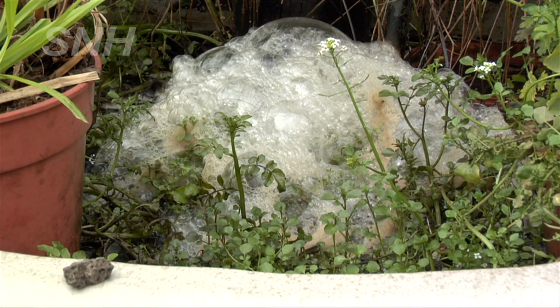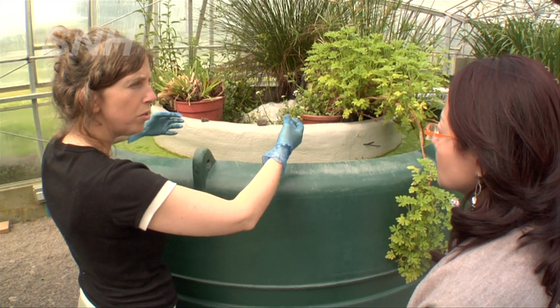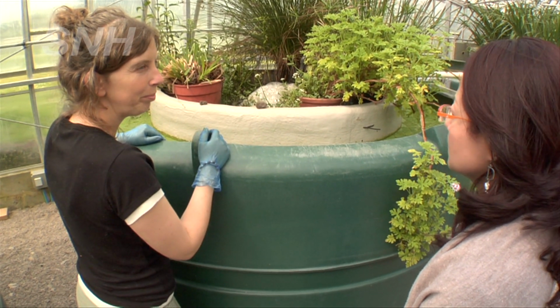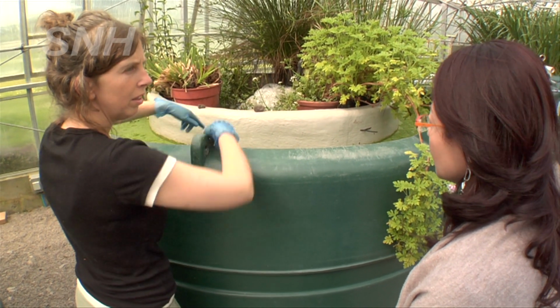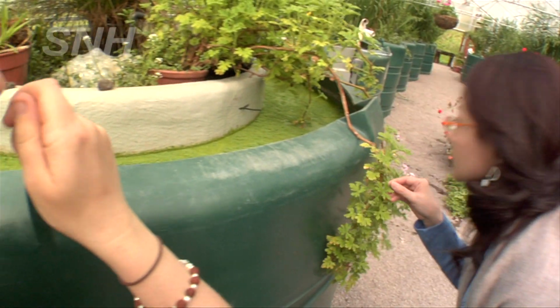There's a central column in the ring, and that pushes the water up through the centre and it falls down through the stones. So as the water falls down through the stones, all the bacteria are digesting everything inside. Okay. And then the water outside just passes in between. So the term is polishing. It polishes the water. It's lovely.